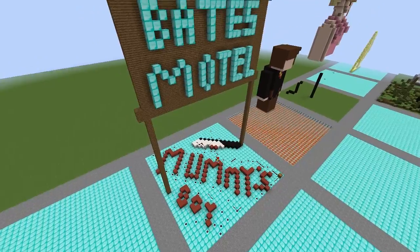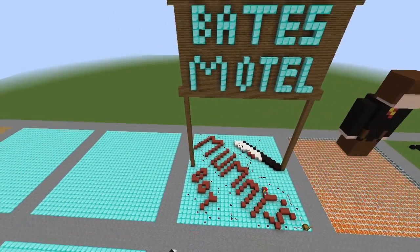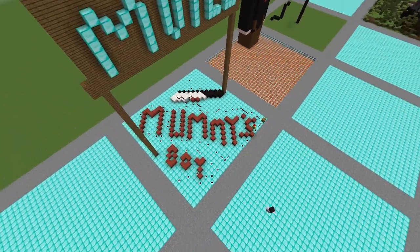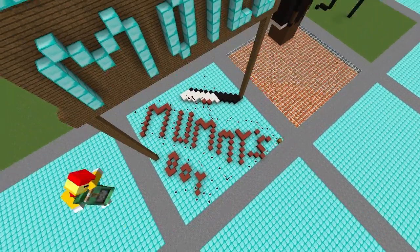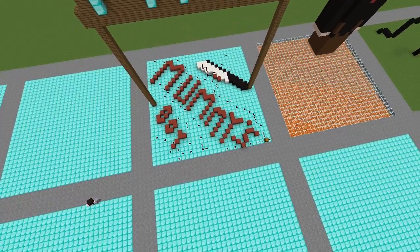Very simple but effective. Yeah, I love actually the writing that he's done. He's put it at an angle. That's clever. I didn't notice that before. It's as if somebody's written in blood across the wall.